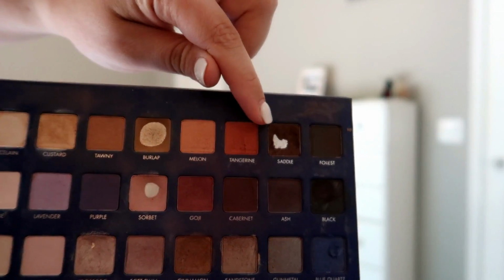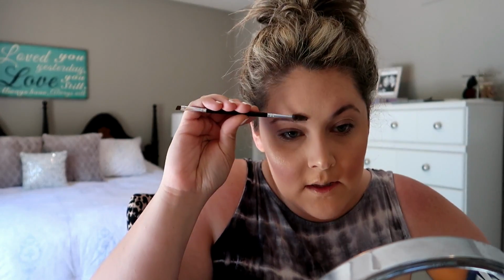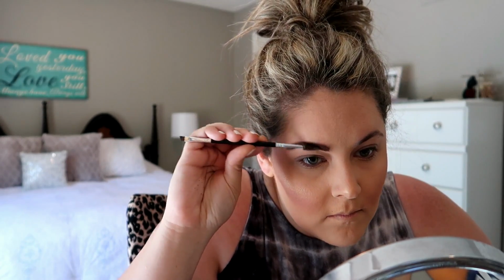Then for eyebrows, I usually use an Anastasia Brow Wiz, but I'm completely out, so this actually works just as well. If you're ever out of it, I always use a brow brush, like what I'm doing here, and I just dip it into a shade of brown eyeshadow that I have. You can see that this honestly works just as well, and it stays just as well as any other brow pencil. So this at least gets the job done if you don't have a brow pencil.